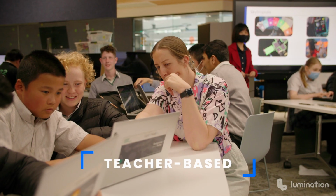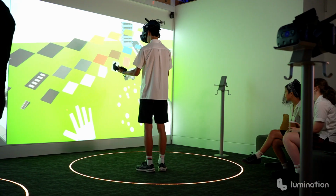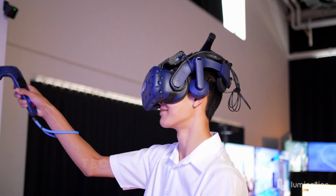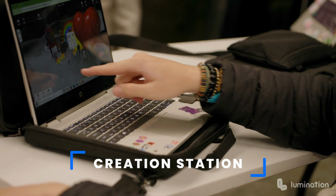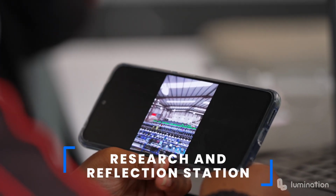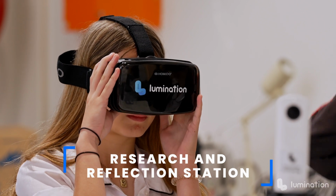The teacher-based station, which is usually designed where there is a need for higher teacher support. The technology station, where students can independently use technology that they're already familiar with. The creation station, where students show their learning through designing and creating something using immersive technologies. The research and reflection station, where students are able to either gather additional information to support what they're learning or to reflect on the content that they have consumed. Teachers may choose to use 2 or more types of stations during the lessons.